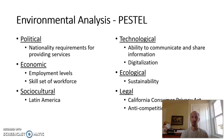Legal factors, the California Consumer Privacy Act is important. Because they're an advertising agency, they deal a lot with consumer data, and so they have to manage that and be able to respond to requests from consumers about their data. So there are requirements that need to be in place for that. And then anti-competition regulation is important as well, as they seek to continue to acquire additional businesses. Already, they have been blocked from acquiring a competitor by the DOJ because of anti-competition concerns.